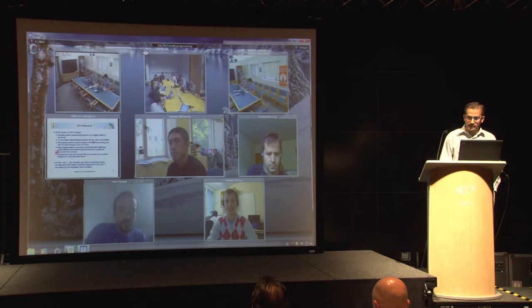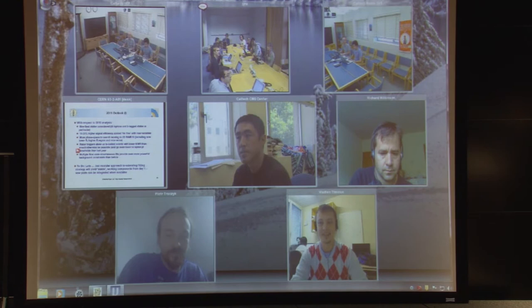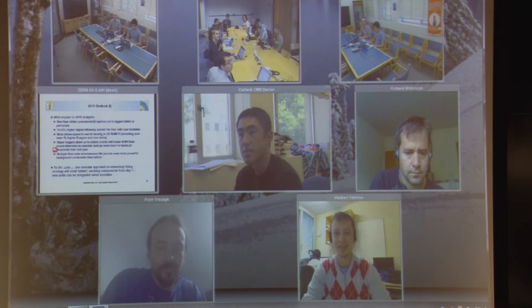On the left side, you can see some of the group members in one of the conference rooms in Pasadena. The middle top is a conference room in Geneva. And the left bottom is from his home, and these three are having a discussion through their rooms. They are all three in Pasadena, of course.